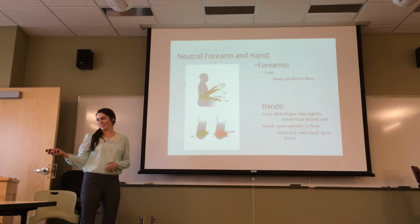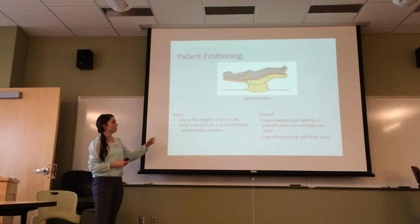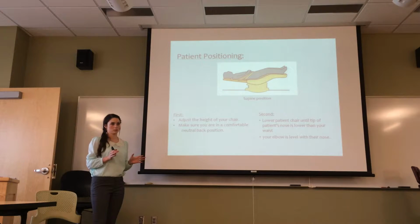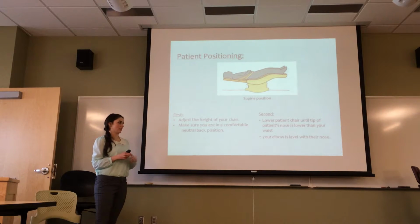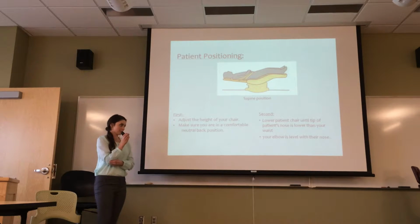I can't remember. Yeah, because if you're reaching like that... Okay, so first they say you want to adjust the height of your chair. So you want your chair to be comfortable first. Have it be a little bit higher or however it is that you can get your back to be straight. Then second, you're going to lower their chair until the tip of their nose is lower than your waist.